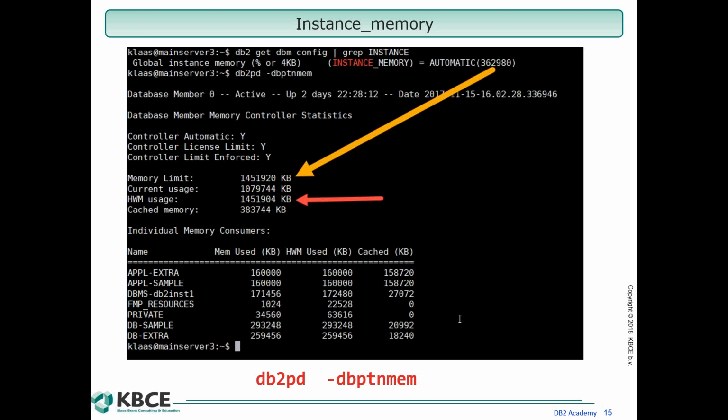And there is a command for db2pd, which is database partition memory, so db2pd -dbptnmem. And as you can see at the bottom of the slide, that shows you the memory limit with the yellow arrow. That means if you multiply that number by 4K, you get that amount of K. And our current usage is already very near to that, you can say. And you can see also with the red arrow how far we've been since the instance was active. It actually has been already more or less at its limit, you could say. So that is very interesting.